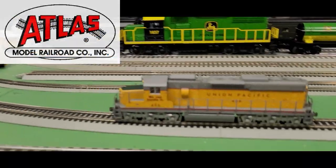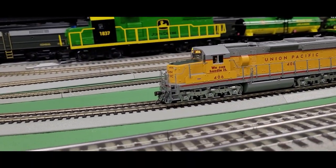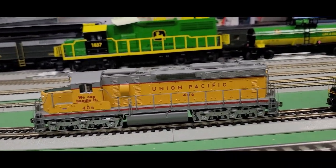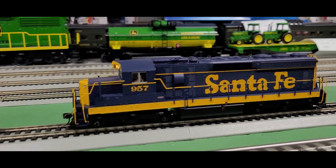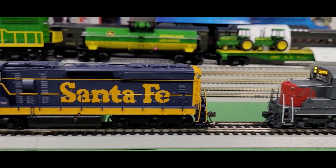And we got these from Atlas. Check out these puppies here. We got these SD24 diesel locomotives, and I have a bunch of different road names. I have a couple of different variations of the Union Pacific. I only took the early version out, but I have another variation. I have here the Santa Fe, and I love the blue and yellow paint scheme. It always stands out really well.